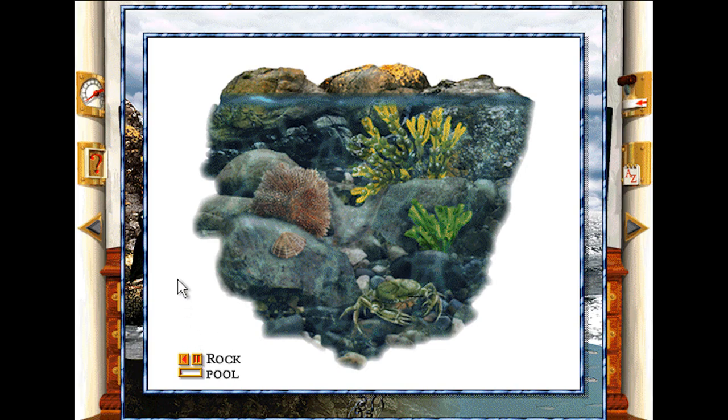Rock pools provide a safe environment for creatures such as crabs. Limpets and sea urchins move slowly over rocks, grazing on algae. Seaweed provides cover for creatures stranded by the retreat of the tide.